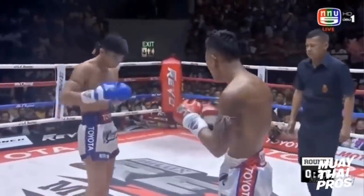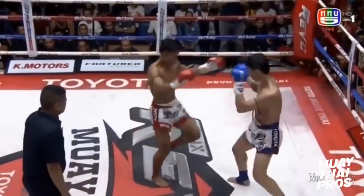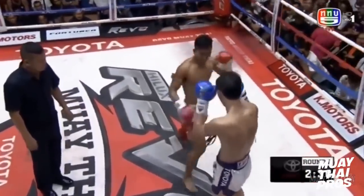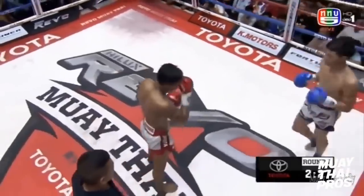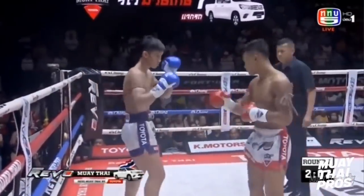Kulabdam is a southpaw fighter with a devastating left punch. To avoid walking into this power left, Tawanchay has to circle away from his power hand. As you can see, Tawanchay is constantly moving to the left and ducks out as Kulabdam rushes forward.